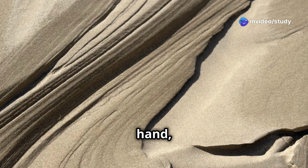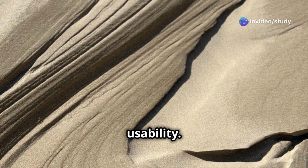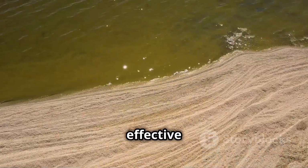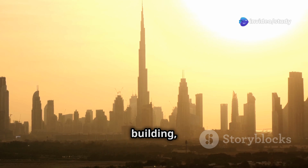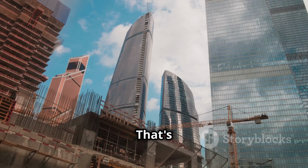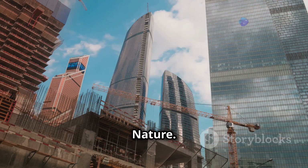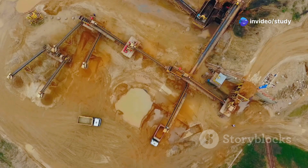Desert sand, on the other hand, is shaped by wind, not water. This fundamental difference affects its usability. This leaves it with rough, angular edges that don't bond as well. The lack of smoothness makes it less effective in construction. In fact, the Burj Khalifa, the world's tallest building, was built using river sand. This highlights the importance of choosing the right type of sand. That's right, even the fanciest skyscrapers need a little help from Mother Nature. The choice of materials can make or break a project.